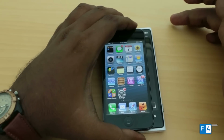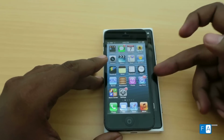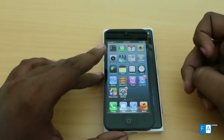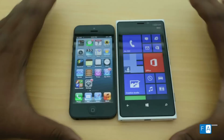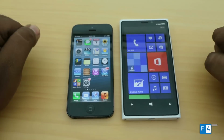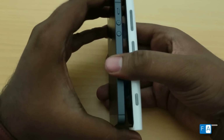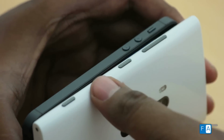But when it comes to the width, the iPhone 5 is very narrow compared with the Lumia 920 and its 15:9 aspect ratio screen, and of course the slightly larger side bezels on the Lumia 920. It's very large. So when you compare it side by side, you can see how large the Lumia 920 is. And also compare the thickness. The Lumia 920 looks like a giant when placed beside the iPhone 5.